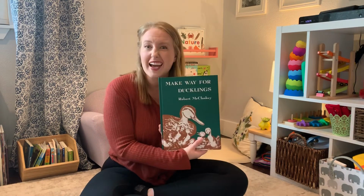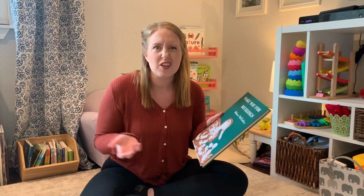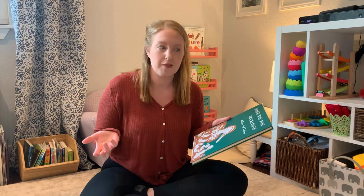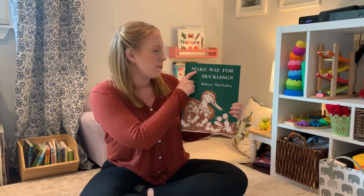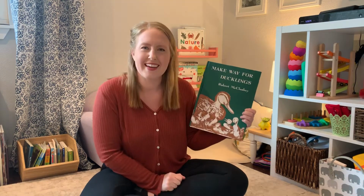So today, I wanted to read a book that was about an animal that we often see come out in the spring because they begin to have babies. And this book is about a mommy and a daddy duck who have babies and are trying to figure out where to live. The book is titled Make Way For Ducklings by Robert McCloskey.